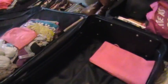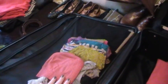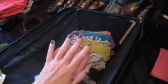So then, moving on to my large suitcase. This is my checked suitcase. In the top up here, I have mostly camisoles, socks, some sports bras, some underwear.